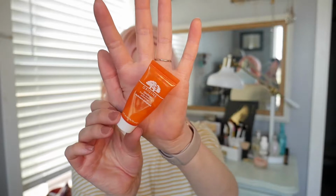This is from Origins. It's the Ginseng Energy Boosting Moisturizer. This is a little mini. I got this from Influencer a long time ago, actually. It was a whole set of travel sized things, and I haven't used this in a while. I just found it in my vanity, or in my bathroom the other day, and was like, oh, that's empty. But I do remember liking it.